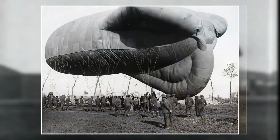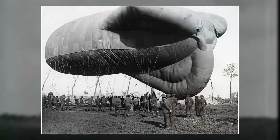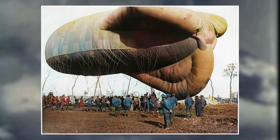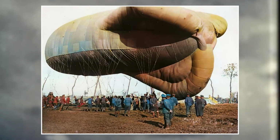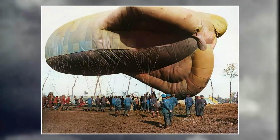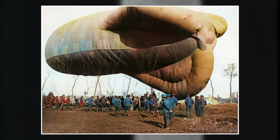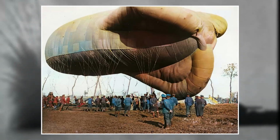A returning observation balloon. A small army of men, dwarfed by the balloon, are controlling its descent with a multitude of ropes. The basket attached to the balloon, with space for 2 people, can be seen sitting on the ground. Frequently a target for gunfire, those conducting observations in these balloons were required to wear parachutes for a swift descent if necessary.